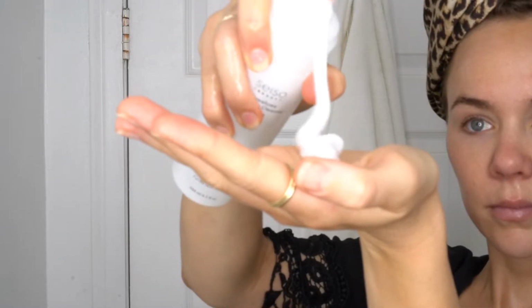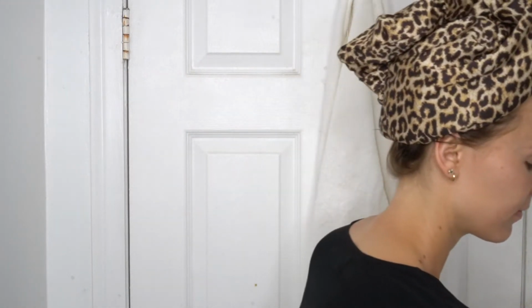This formulation is a foaming formulation. You only need one pump. This is a huge 6.7 ounce container, so it's going to last you for such a long time. And really what it's aiming to do is help detoxify the impurities on the surface of your skin while also balancing the pH. So it's not going to dry you out. It's perfect for summer in that sense, and you can use it morning and night.